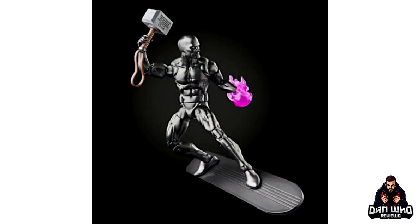More figures from Thanos's realm. The next one is a repaint of Silver Surfer, but in all black. And if you have read the recent run of Thanos Kills or Thanos Wins or something like that in the comics, he's called The Fallen. So again, this is a story that I'm unfamiliar with, but I know it's like Thanos goes round and just takes out everybody in the universe, and Silver Surfer's got Mjolnir, he's all black, he's called The Fallen.